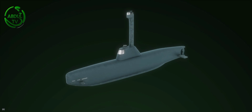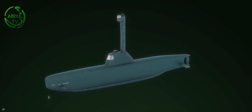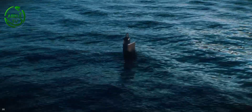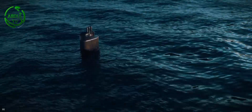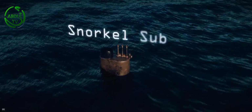At first glance, this just looks like a real submarine. It has the typical cylindrical shape and is around 24 meters long. This build can almost fully submerge. Only a snorkel protrudes from its top, allowing the vessel to breathe, drawing in air to cool its diesel engine and provide fresh oxygen for the crew. It also gives the vessel its name, the snorkel sub.